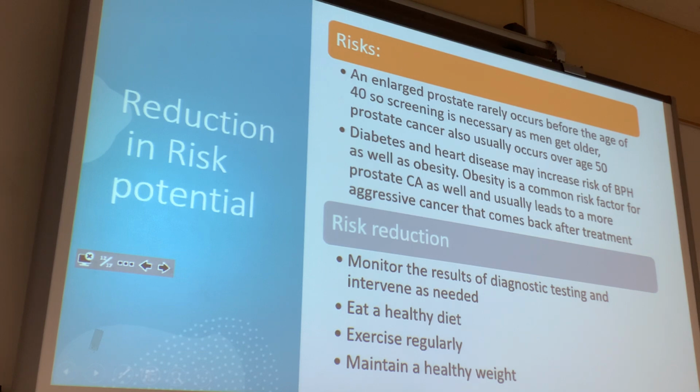So a large prostate rarely occurs before the age of 40, so it's necessary to get screening as men get older, and prostate cancer usually occurs after age 50. Comorbidities such as diabetes and heart disease may increase the risk, as well as obesity. So risk reduction would include eating a healthy diet, exercise, and maintaining a healthy weight. And then you'd also want to monitor the results of diagnostic tests such as the PSA, and intervene as needed for the patient.